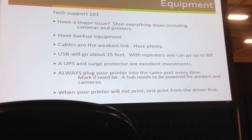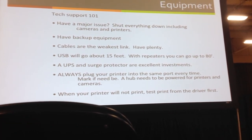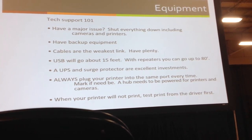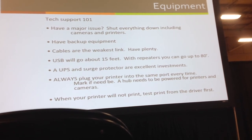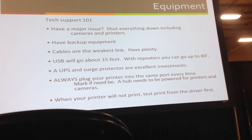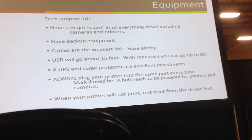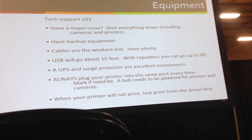If any of you have ever seen a copy 1, copy 2, copy 3, copy 4, it's because you've plugged it into a different port. The problem is that in most software, you are pointing to the printer that's plugged into a specific port. So you plug it into a different one, and the software doesn't know that. You get to your event, plug it into a different port, and it doesn't print out. Again, something to bear in mind: mark your port. And hubs are even worse, because if you have four ports on your computer and 4 ports on your hub, that's 16 different options. You can actually have 16 copies of your driver in devices and printers. That would be crazy.